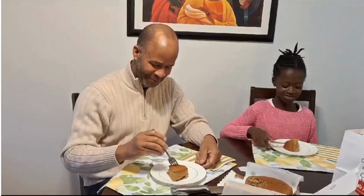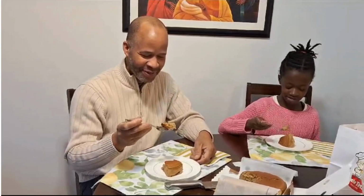I don't really know how to explain the flavor. Oh wow. Very strong flavor. Wow. It almost dissolves in your mouth when you take a bite. It just dissolves. It's very soft, but it melts in your mouth. Yeah, it's fluffy. It tastes like a whipped dessert.